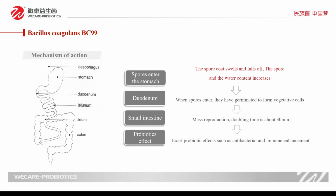Step 1. Spores get into the body orally and safely transit through the stomach, and the first phase will take about 3 hours. And step 2. After passing through the stomach, spores begin to germinate in the duodenum and proliferate in the upper part of the small intestine. And step 3. Living bacteria will travel down to the large intestine and sporulate in the lower part.